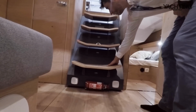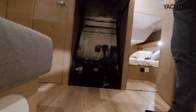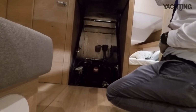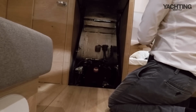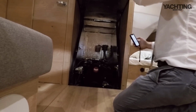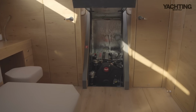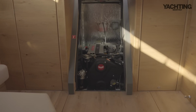Engine access is under the companionway steps on a gas strut. That comes up pretty high. And then in here, I don't know if it's bright enough. I'll see if I can get you a bit more light. In here you have a Yanmar 57, which is an option. The basic motor is a 40 horsepower. This is just shy of 60 horsepower. There's also an option for an 80 horsepower if you want it.